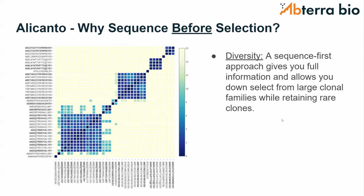The second thing that's unique about Alicanto is that unlike phage display, we sequence before we do selection.